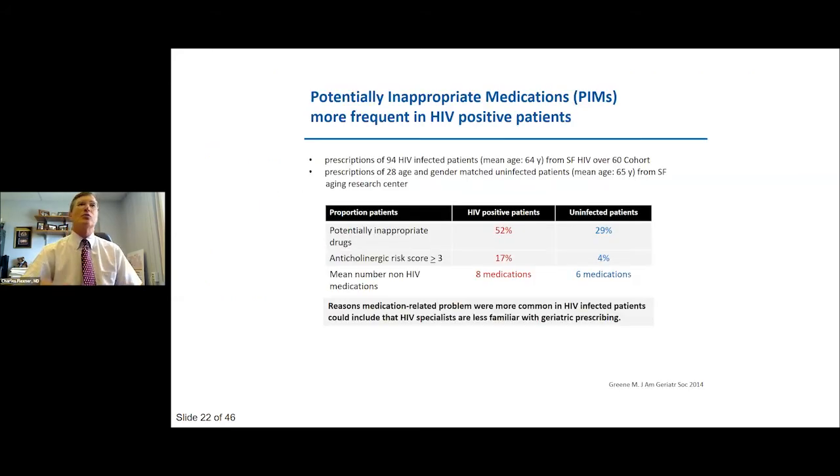Okay, so we're going to talk now about potentially inappropriate medications, or PIMs. What are PIMs? Well, they are agents that should not be used in a specific setting or in a specific patient population. And in this context, we're talking about agents that are potentially inappropriate for the elderly. And these are data, again, taken from the American Geriatric Society.